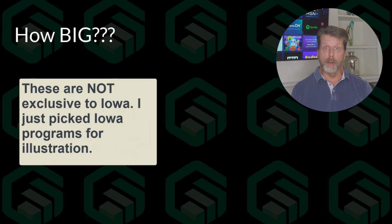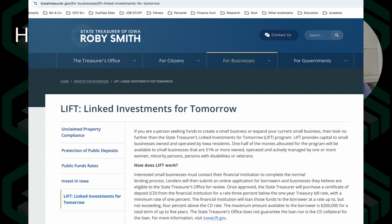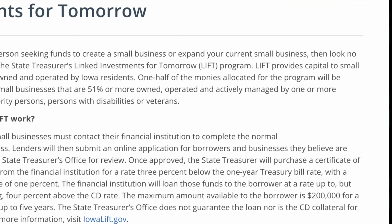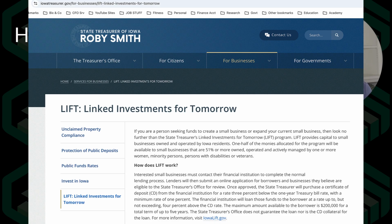What kind of money are we really talking about here? For small businesses, in Iowa anyway, there are a variety of grants and loans available, with amounts ranging widely based on the specific program. Iowa's Linked Investments for Tomorrow program offers small businesses up to $200,000 in low-interest loans for capital improvements. This program is targeted at businesses owned by Iowa residents and prioritizes women, minority, and disability-owned businesses.